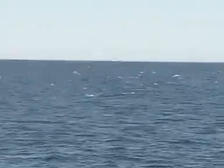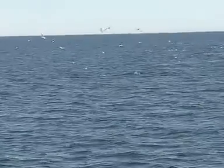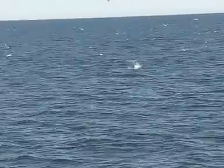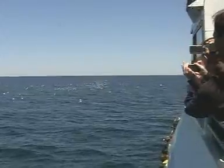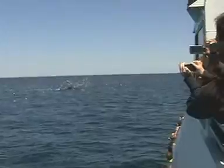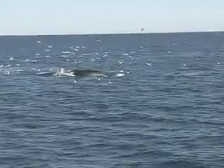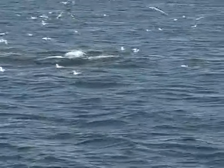And two beautiful humpback whales up ahead of us right here. And we have one moving pretty quickly right towards the side of our boat. So we should be getting a nice look at this whale as it's coming right down towards us on our left side. And you can see those circular patterns. Beautiful. Here comes our second whale down on a dive.